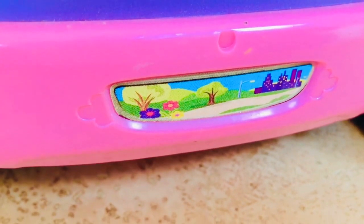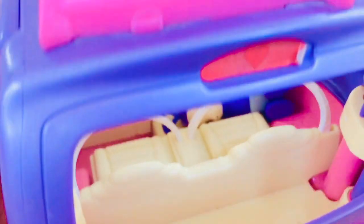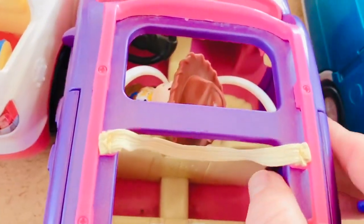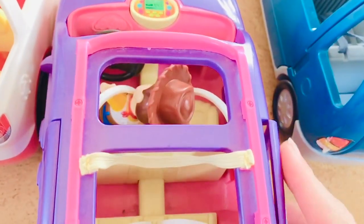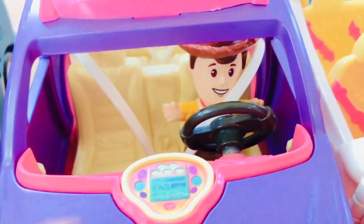In the Park Full of Flowers and Trees purple and pink SUV, we have, ooh, somebody's hiding in the back. It's a Teletubby, Tinky Winky. I didn't even know he was in here. He must have gotten stuck from our last video where all of the vehicles were outside in a parade. Okay, so the driver of this SUV is Woody from Toy Story. Hey, howdy, hey!